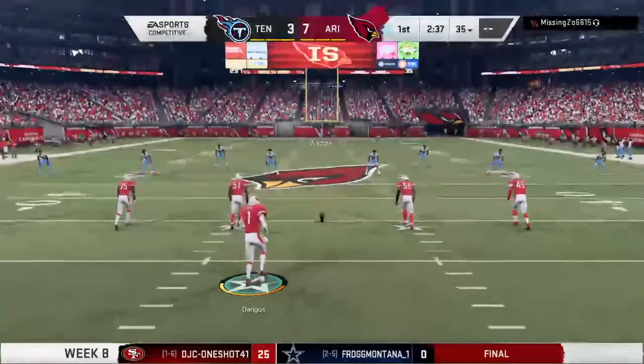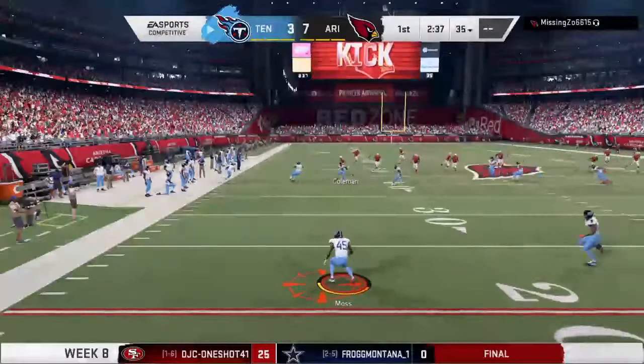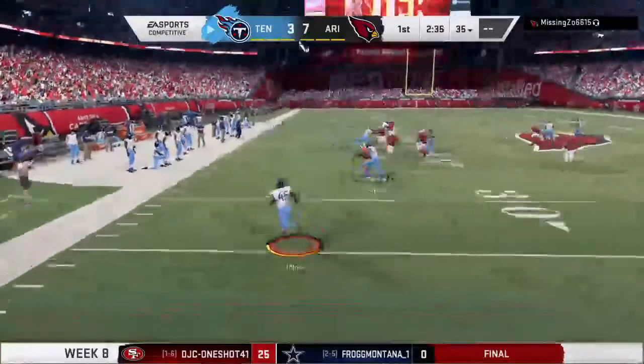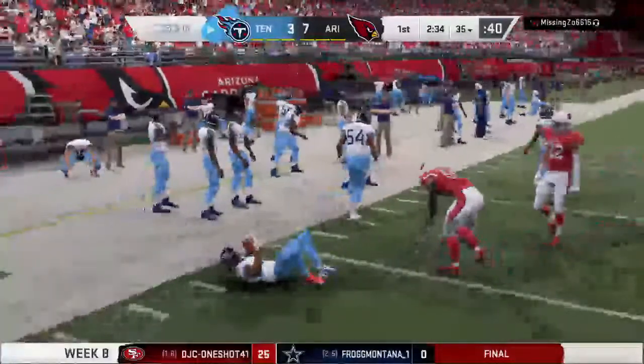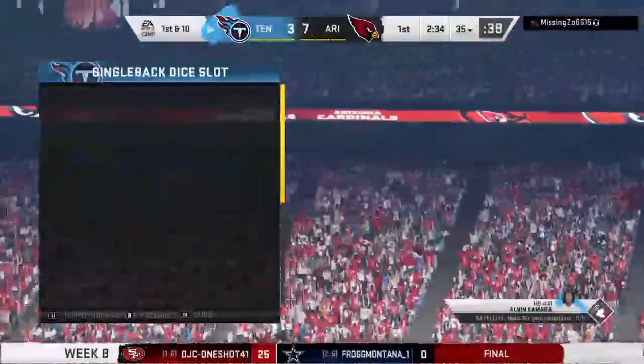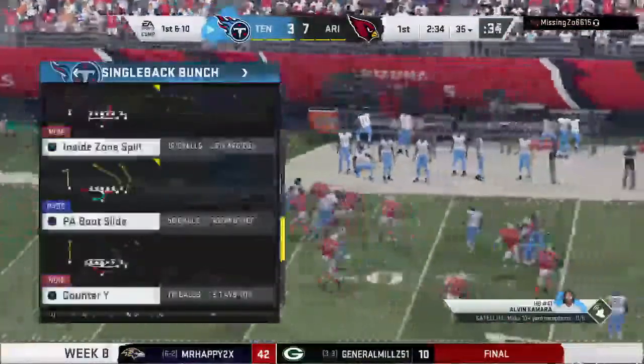Out is the kickoff unit as they run up and send this one away. It's a very short kick taken by an up man. And they'll be set up pretty nicely here as they have it up to the 35-yard line, at their own 35-yard line.